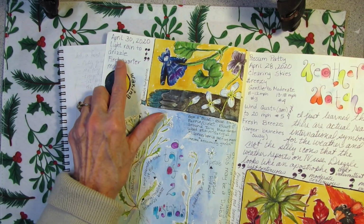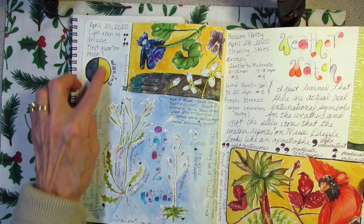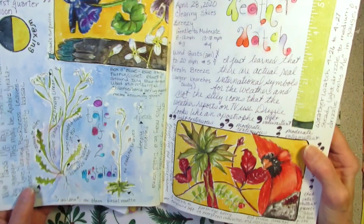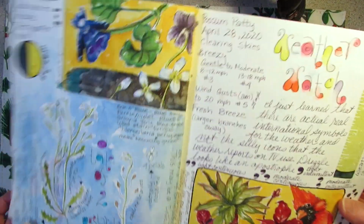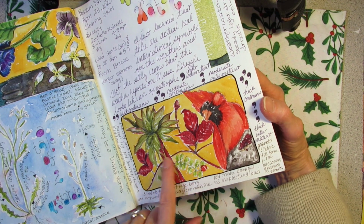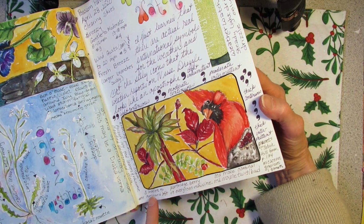Here's my metadata up here. And there's a whole system of recording rain and drizzle, and the moon phase. And now I'm painting in the background. This is watercolor markers here, just having fun. Look how bright and colorful. I got the cardinal over here, and partridge berry here. Red twig maple bud and twig over there.